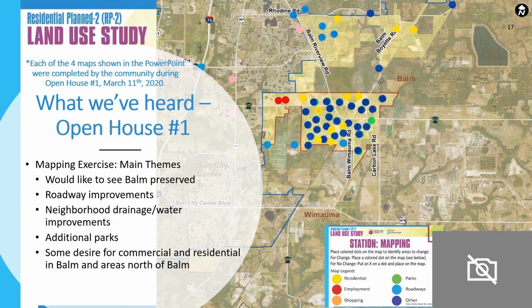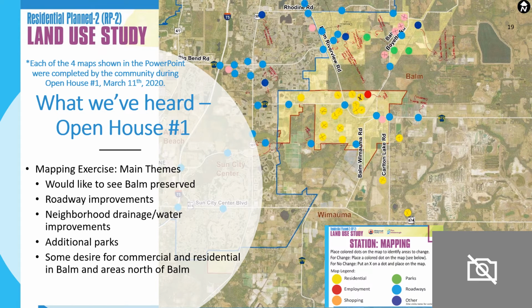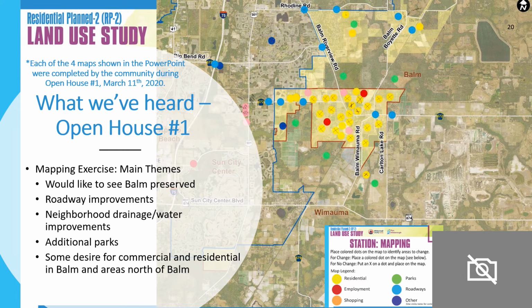So we had 4 different areas, same map that folks could put their input on. It was just so that we wouldn't get overcrowding. And all these maps are on the Planning Commission's website. So now we'll show you a couple other examples. Again, this is another example with a lot of the same themes. And this is a third example. And what you're seeing here is the 4th and final map. Again, go out to the Planning Commission website. There's a summary of the first open house if you'd like to see more.